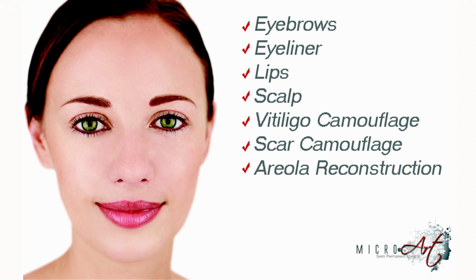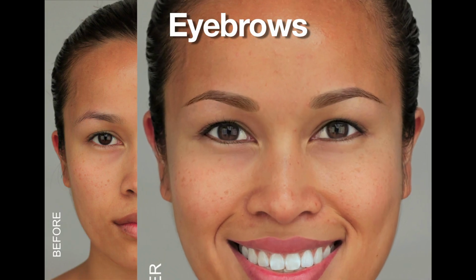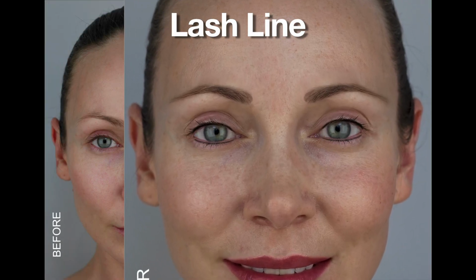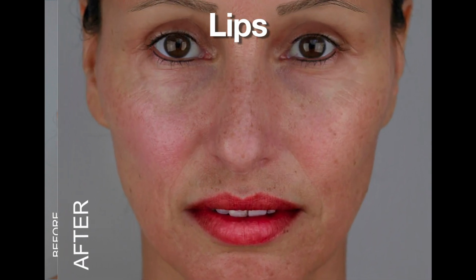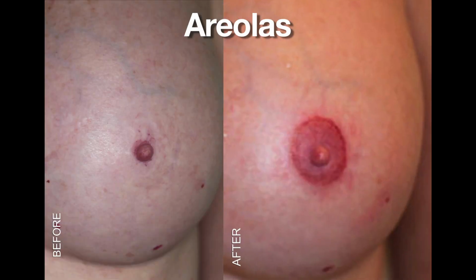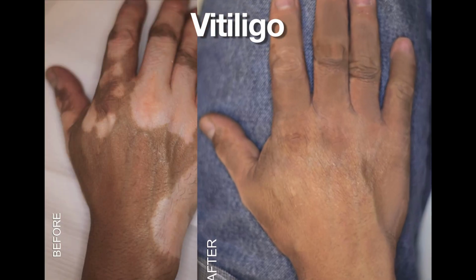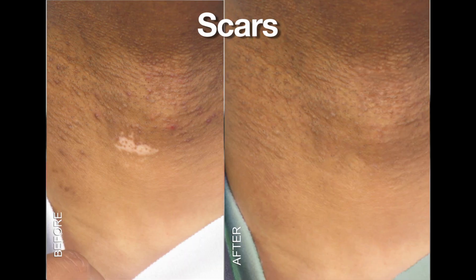MicroArt Semi Permanent Makeup is applied on eyebrows to shape and thicken using 3D hair strokes, lash line to create the illusion of thicker eyelashes, lips to shape, define, and add color, scalp to create the look of thicker hair using 3D hair strokes, areolas to correct the shape and color, vitiligo to add missing pigment to the skin and camouflage vitiligo, scars to camouflage discoloration of scars.